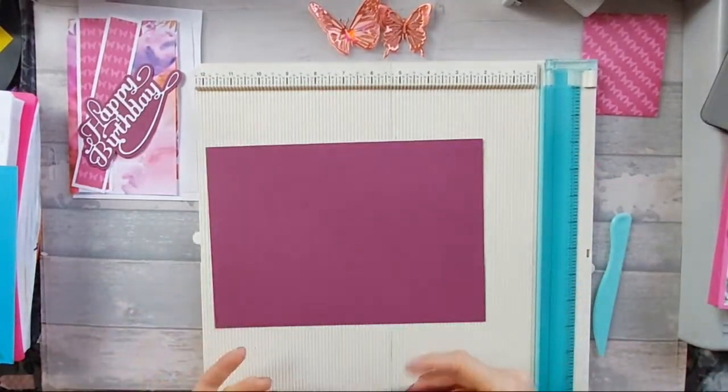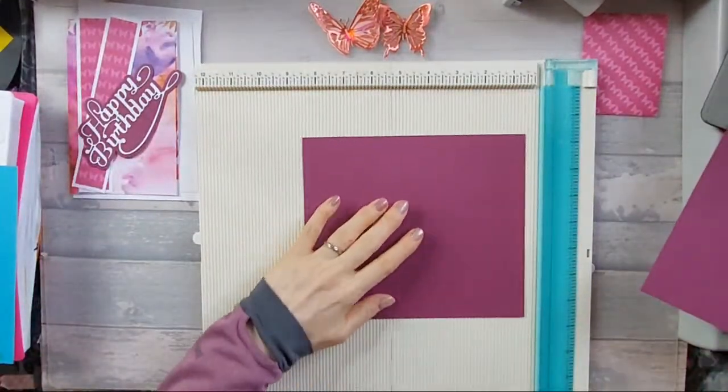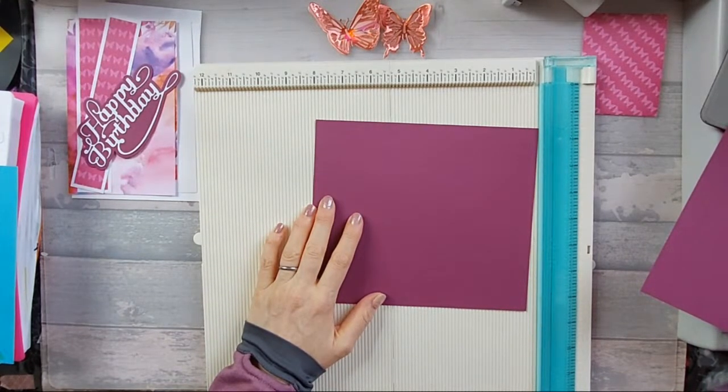So you are going to need for this card, for the main bit... Oh, hi Sally, and hi Christine. I'm missing people as they're joining. Hi Christine and Jackie, Sally even. Dear me. Thank you, Karen.